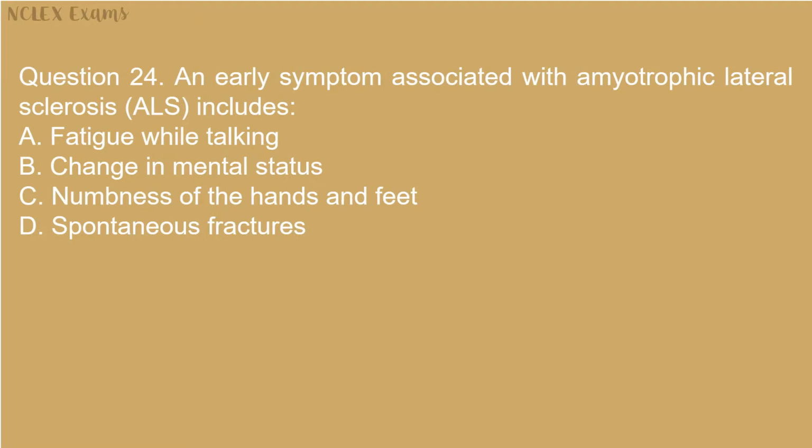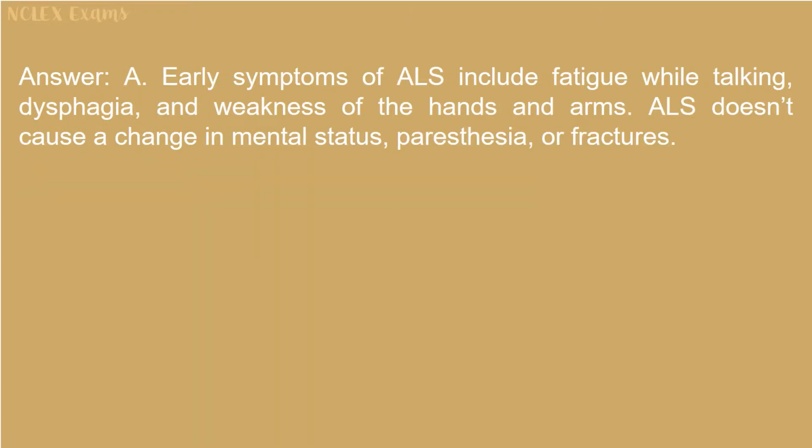Question 24. An early symptom associated with amyotrophic lateral sclerosis, ALS, includes: A. Fatigue while talking. B. Change in mental status. C. Numbness of the hands and feet. D. Spontaneous fractures. Answer A. Early symptoms of ALS include fatigue while talking, dysphagia, and weakness of the hands and arms. ALS doesn't cause a change in mental status, paresthesia, or fractures.